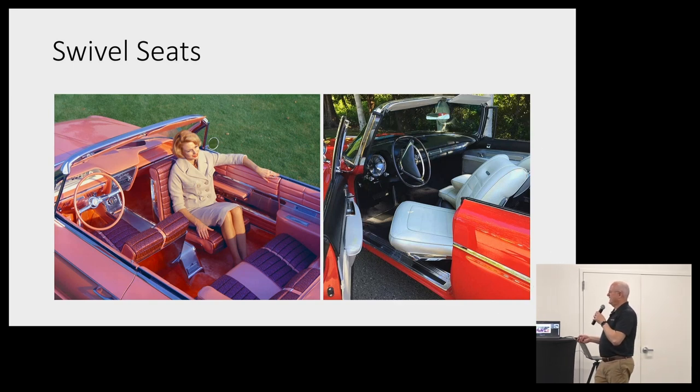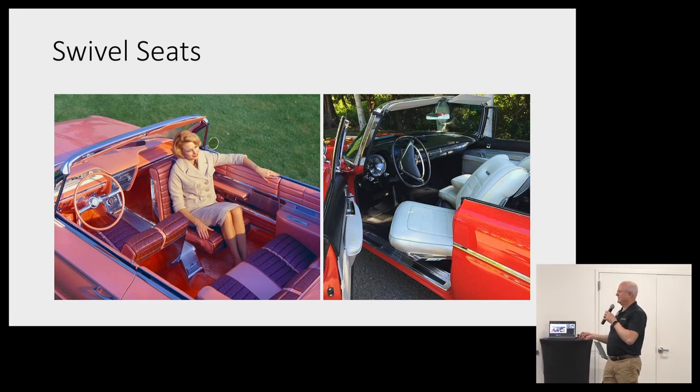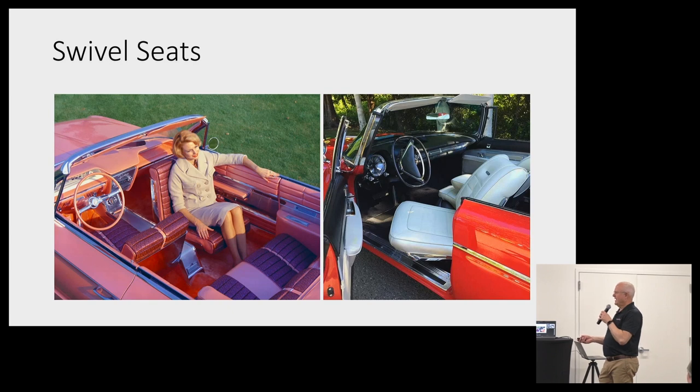I'm assuming that they just didn't go over because of safety reasons. I don't think the front seat would be allowed anymore today, just turn around, because of the airbags and stuff like that that are required. But pretty ingenious, pretty cool, pretty unique thing to try back in this period of time.